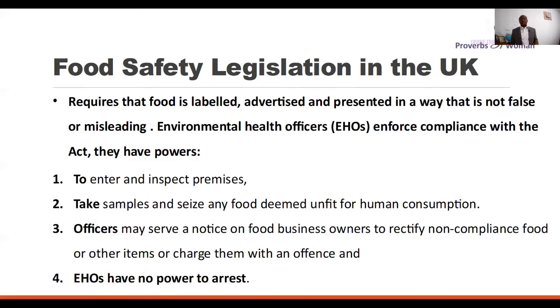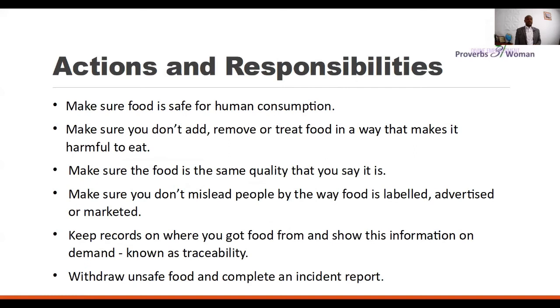They can enter and inspect your premises. They can take samples and seize any food that is deemed unfit for human consumption. They have that power. And also, they can serve a notice on food business owners to make sure that you rectify non-compliance, or charge you with an offense. But they don't have the power to arrest. So what they can do is enter and inspect your premises, make sure that it is clean and up to the legal standard, or take samples and seize any food that is not good for human consumption. But they don't have the power to arrest.